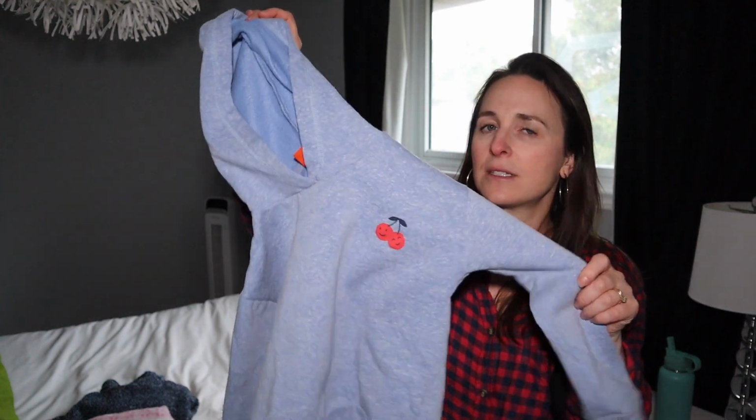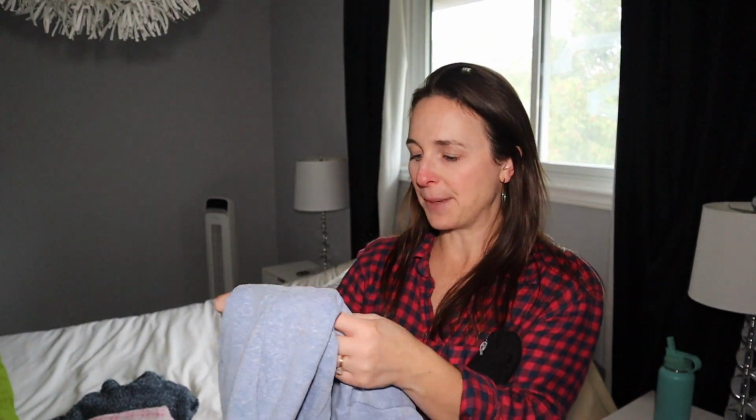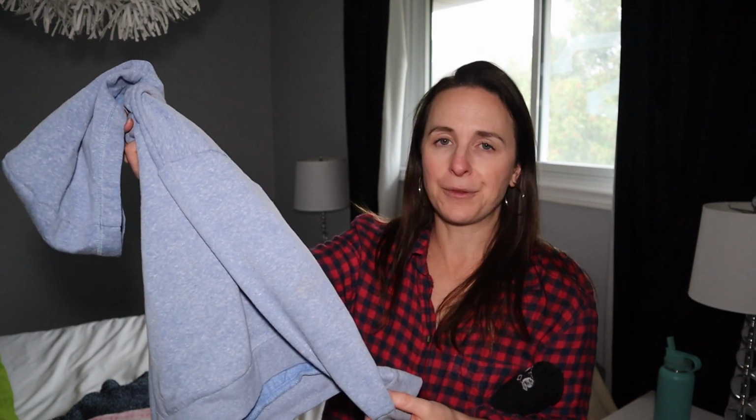It's so cozy, it's so soft. It has that cute little, is it like a cherry? I absolutely love this for Annie Rose, and I know for a fact she won't wear it. I think I've tried to put it on her a couple times, and I just know because of the color and the style, she just will never reach for this. So I have to be really realistic about it, and I'm just gonna pass it on, and someone else will love it and wear it, and I think it's so cute.